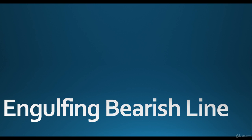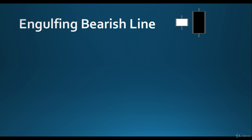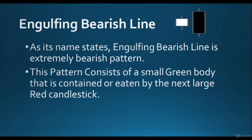Engulfing bearish line. Now it looks something like this, and I will show you on chart as well so that you can understand how to work with it. As its name states, engulfing bearish line is an extremely bearish pattern. So once you see that, remember, bears are in full control.